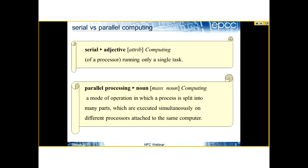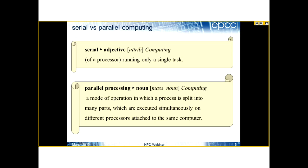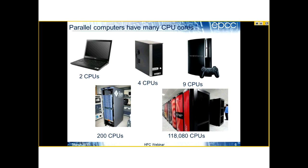If I can split a process or a problem into four parts and run them simultaneously on four different processors, four different computers, I can hope to run the program four times faster. And that's what we do in high performance computing. So the first part is, well, I've said you need, if you look at that definition, you need to have a computer which has many processors. Well, it turns out that today, parallel computers have many CPU cores, many CPUs.